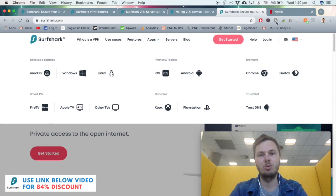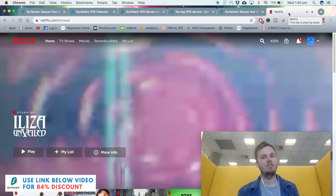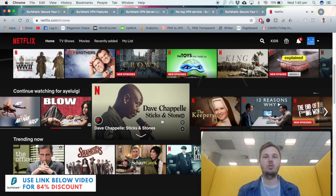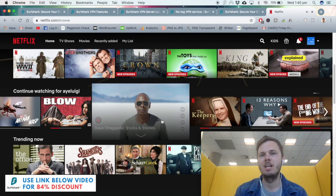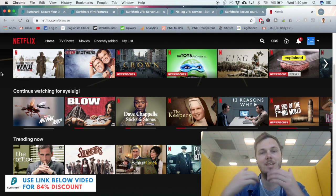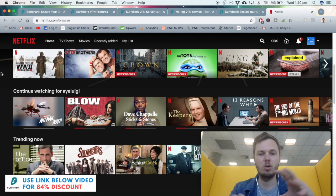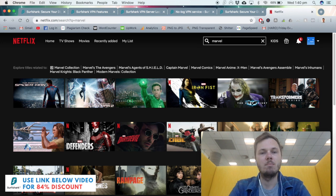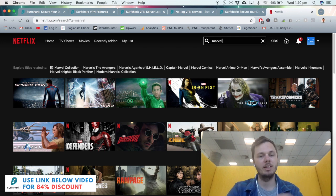The next thing I'm going to move on to is a real world scenario of using Surfshark. I'm going to connect to an American-based server using Surfshark, just so you guys can get a real world feel of how Surfshark actually works and the speeds that you're likely to get. At the moment, I'm connected to my basic Australian server, and this means I'm missing out on a ton of content. Just to show you guys this, I'm going to search for Marvel movies. Unfortunately, we don't have access to any Marvel titles or Disney movies in Australia, and I believe this is the case for most countries out there as well.